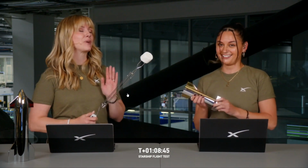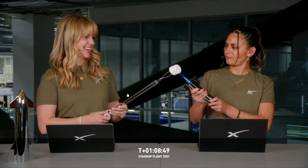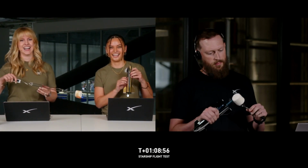And since Starship got a little bit toasty from that extreme heat of reentry, and we've got our very own Starship right here, let's have a toast of our own. I've been waiting all morning for this. Okay, may I? Light me up. Just like Starship, I like this toasty.